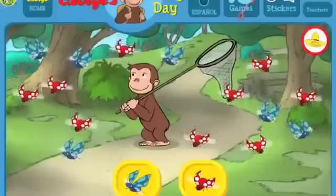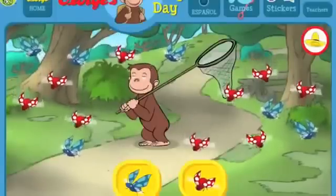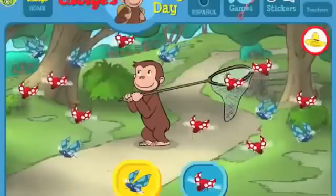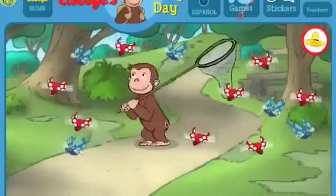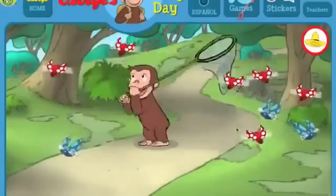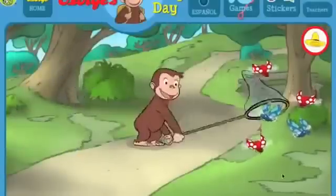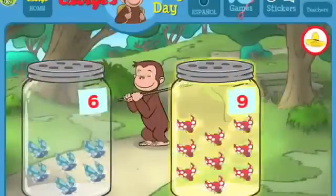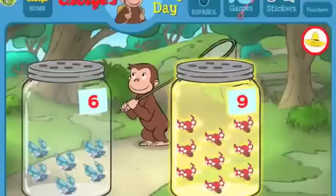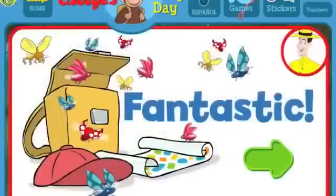Do you think there are more blue bugs or more red bugs? You guessed that there are more red bugs. Let's catch the bug so that we can find out. Let's see. You're right. There are more red bugs. Now, let's set the bugs free. Fantastic! You're doing some awesome bug catching.